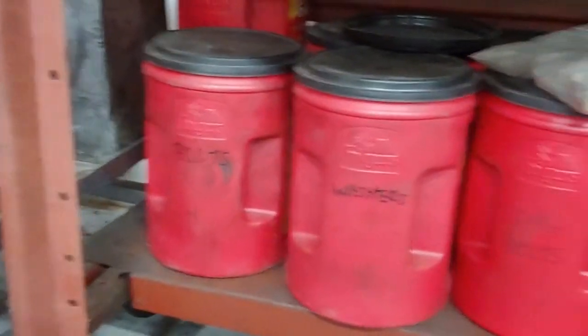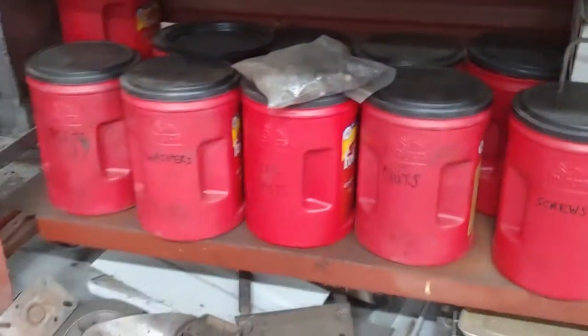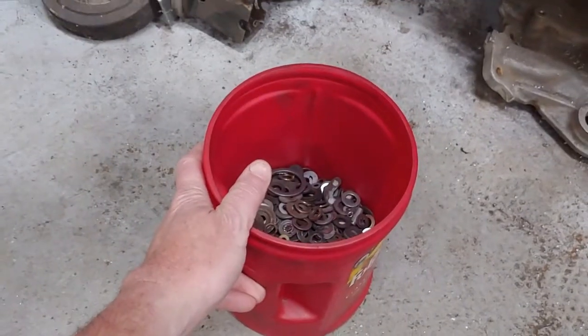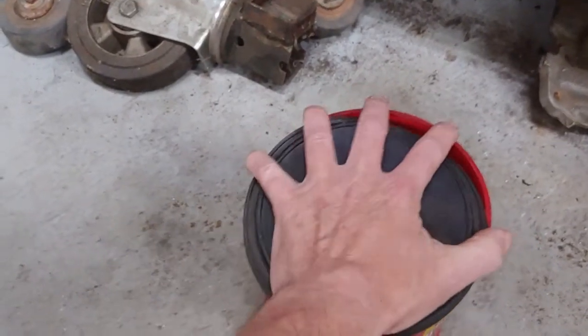Hardware buckets. I've had these for years. I put bolts, washers, nuts, everything I can divide up. I dump them in these buckets. And if I need a washer on the fly, I can dump this bucket out and sort through it and find what I need real quick. Saves me time and money going to the hardware store.